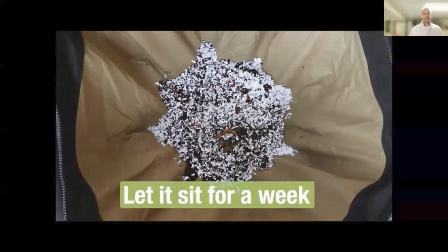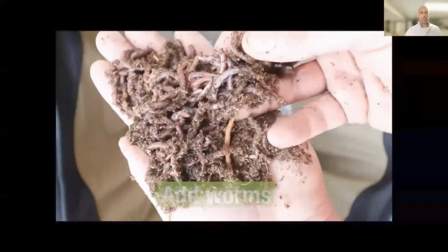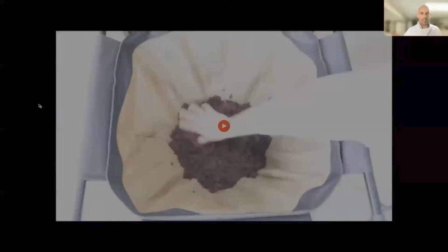Got the worms here. I think there's a very small amount of worms, and this was for demonstration purposes only. This is probably only about a quarter pound of worms, but you can see they're nice and healthy and thriving. And we're just going to dump these right in. They are going to work their way right down into the worm bin, and they are going to get to work. And that is, in a nutshell, the start of a worm bin.